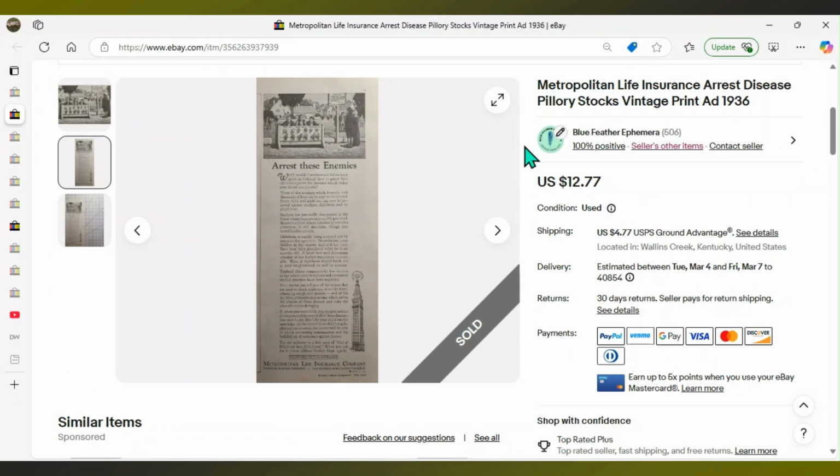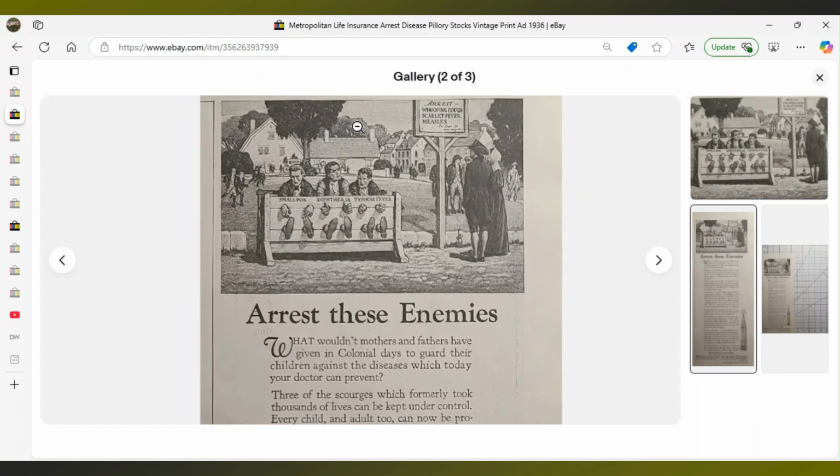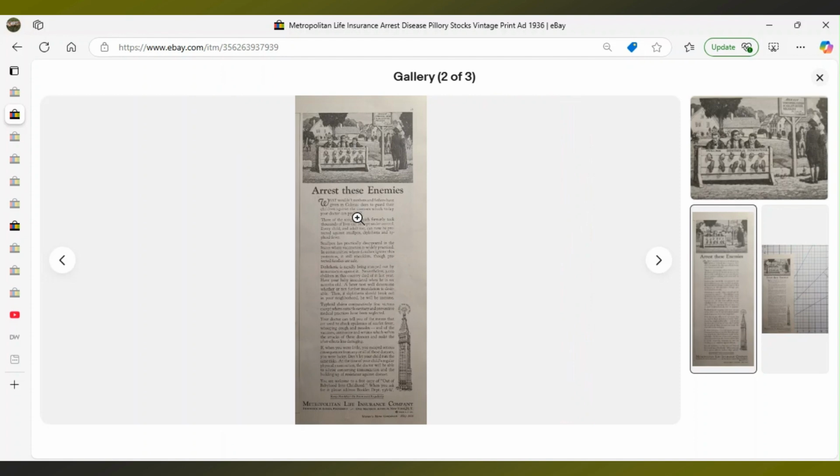This ad from 1936 communicates a couple of things. First of all, the advertiser is the Metropolitan Life Insurance Company. That's MetLife, and that's a famous company that's still around today. The detail of the advertisement shows that they have captured smallpox, diphtheria, and typhoid fever. And there are still enemies out to arrest. The sign at the top says whooping cough, scarlet fever, and measles. But this ad is all about the importance of getting immunizations, and it talks about this being new science back at the time, creating all these vaccines for especially childhood illnesses.